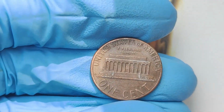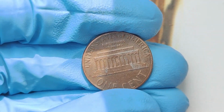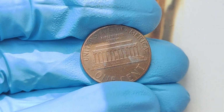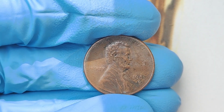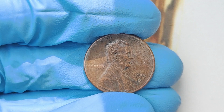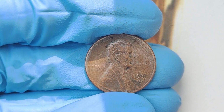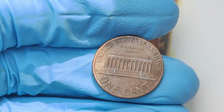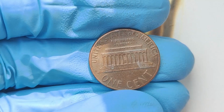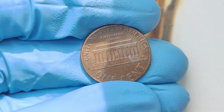Let's dive into the mystery of the 1985 D Mint Mark Lincoln penny. What makes it so valuable? Well, to understand this, we need to go back in time. In 1985, the Denver Mint produced millions of pennies, but not all of them were created equal. Some coins were struck with a rare error or unusual detail that makes them incredibly desirable to collectors today. Take a close look at your 1985 pennies.